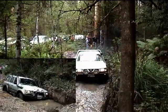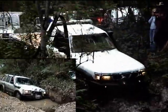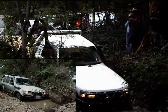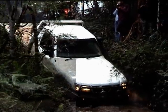And a lead vehicle has had a second go at this bog hole on the right-hand side, and became stuck again. Now he's winching out. The GU, mind you, he's had two cracks at it, unsuccessful. Instead of winching up and out, he's reversing out of the bog hole as well.